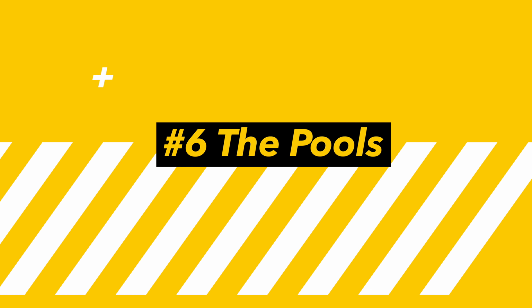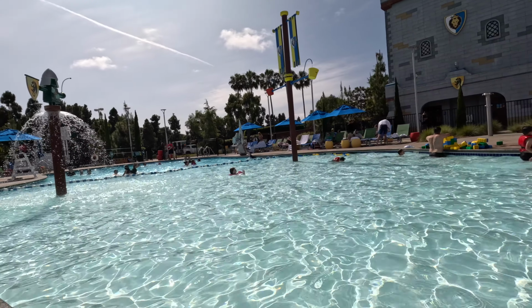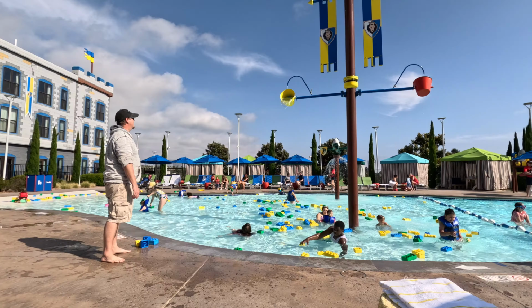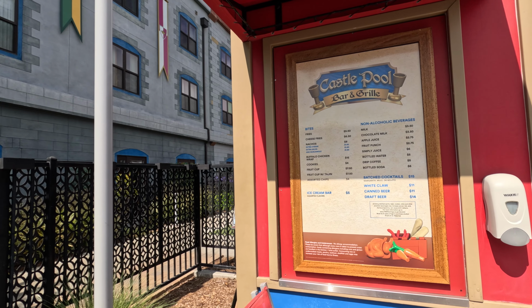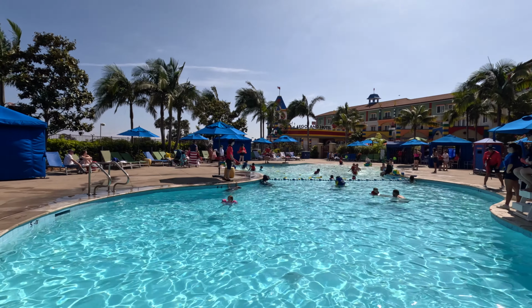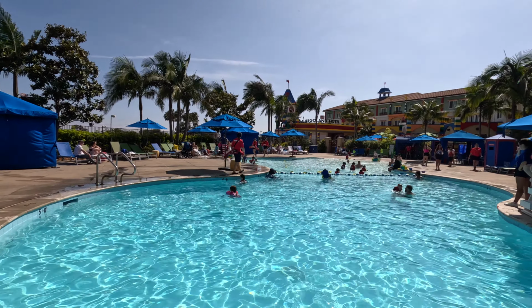Number 6, the pools. The Castle Hotel has an outdoor pool and a hot tub. This pool also has a couple water features, like buckets that dump water. There is also a restaurant called the Castle Pool Bar and Grill. The LEGOLAND pool is only a pool. No hot tub, no extra water features, and no restaurant.